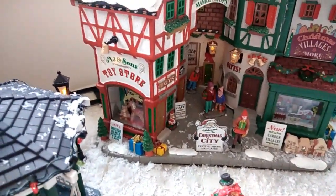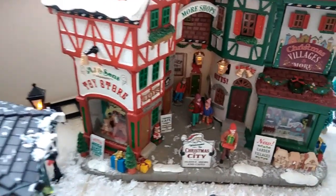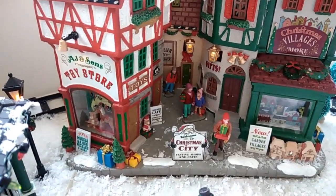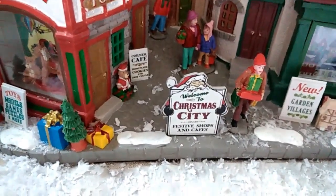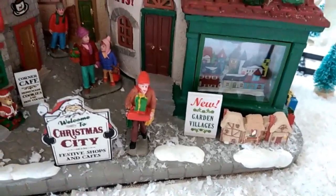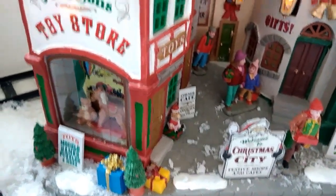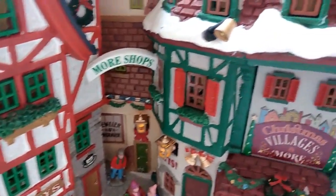You could go to the other village area where there's plenty of shops in Christmas City. Festive gifts, festive shops and cafes. Little garden villages, you could build your own village. Do you have more toys? Because it is a time, it is a season, isn't it? More shops up through that way.